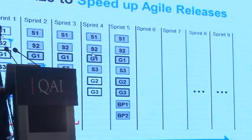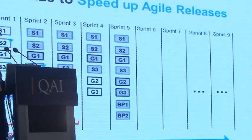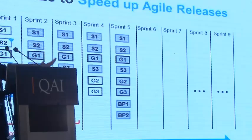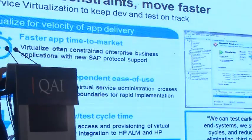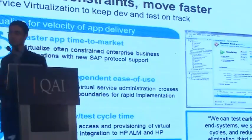So what you see as the blue triangles here are really the virtualized services. These are services that we are able to virtualize through tools like service virtualization so that they are available early in the life cycle, which makes the business processes available early in the life cycle to be tested. So essentially you can see how that shift left happened literally. And service virtualization is the tool that we have brought to market. It's been in the market for over a year now. So actually 2 years now.